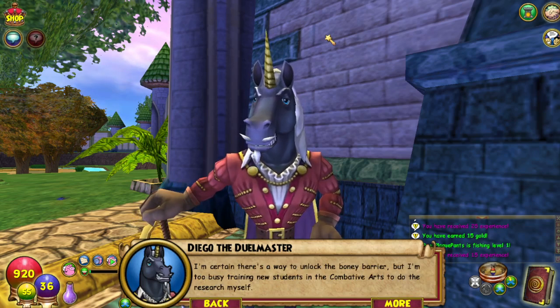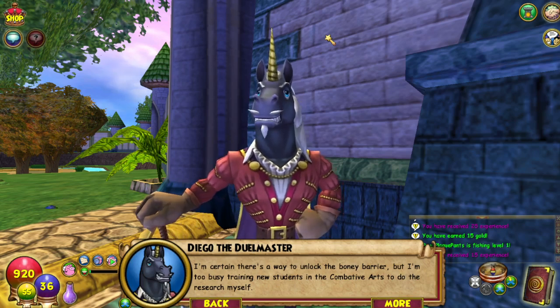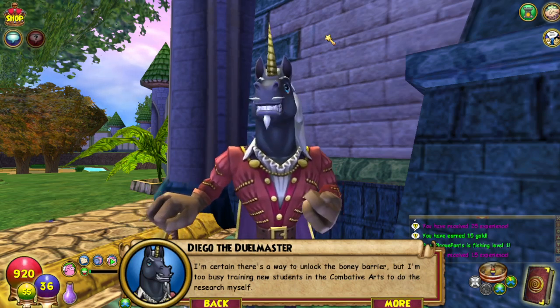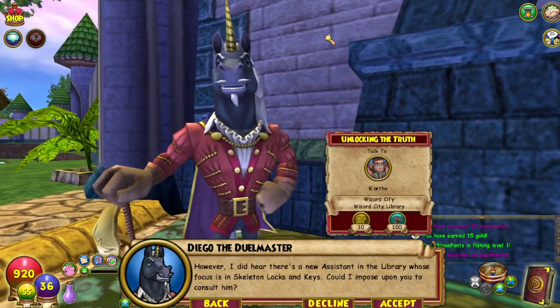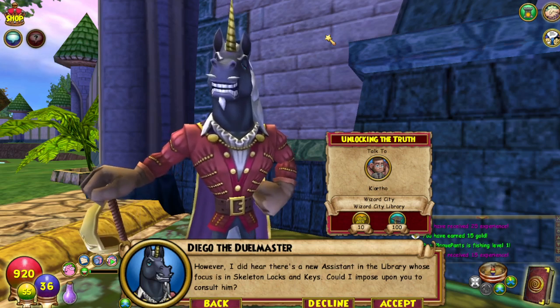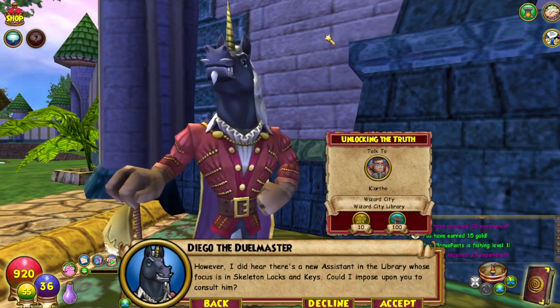I'm certain there's a way to unlock the bony barrier, but I'm too busy training new students in the combative arts to do the research myself. However, I did hear there's a new assistant in the library whose focus is in the skeleton locks and keys. Could I impose upon you to consult him?